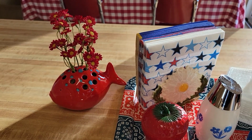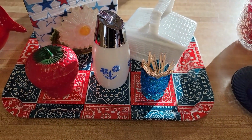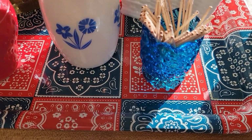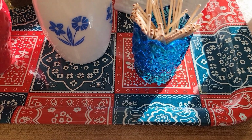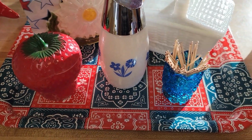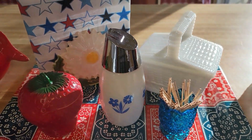I had an awful lot of fun at Bibles for Missions last week. Found so many cool things. I do not recall, probably an antique mall, I found this adorable tray that is, what would you call that, a handkerchief type print? Bandana, that's the word I'm looking for. Isn't that cute though? It was in really good condition. Excellent price. I was really happy to find it, but I did not take a lot of notes to tell you about a lot of these things.